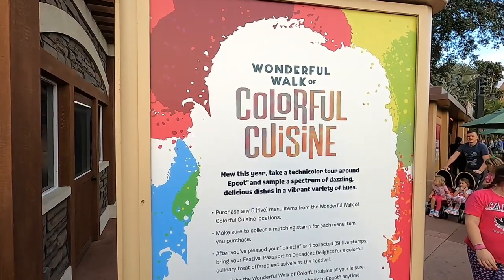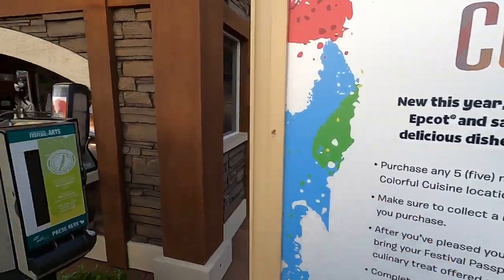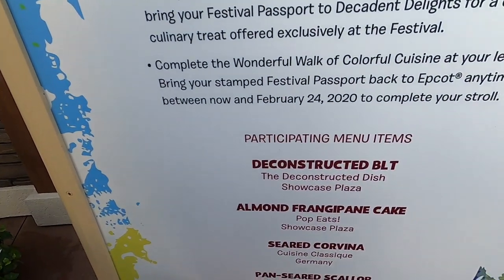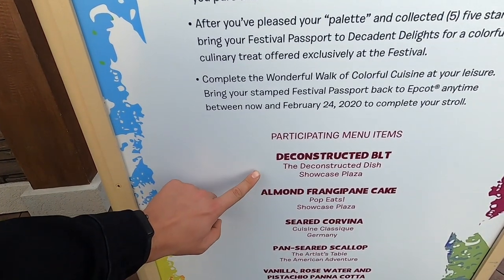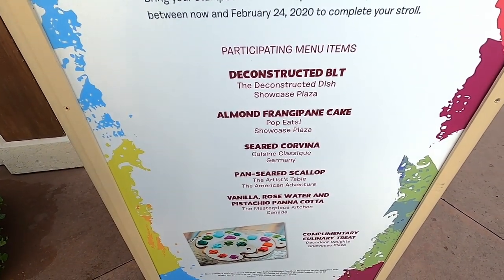So this is what we're doing today. The wonderful walk of colorful cuisine. You can purchase any 5, so we don't have to do the seafood ones, but I know you like seafood, so we'll do that for you. But these are the participating items. You gotta do 5 of these. You can do all 5 of one, or 1 of each, or 2 of that. And we're gonna do 1 of each. And then at the very end, you get that complimentary culinary treat.